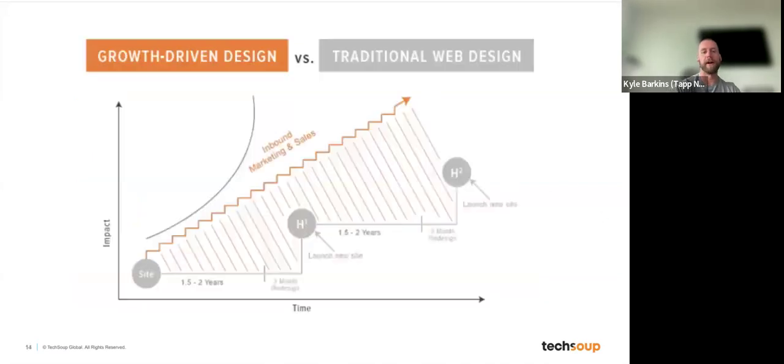So to address that, we take this growth-driven approach where we're constantly evolving, constantly improving, and we put a strong platform in place from the very beginning. We build what we call a launchpad site. We'll go through some of the phases of this as well, where we put a launchpad site in place up front, and that becomes the platform for us to build on over time.